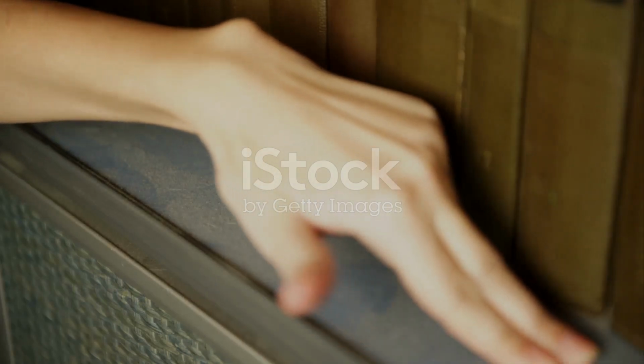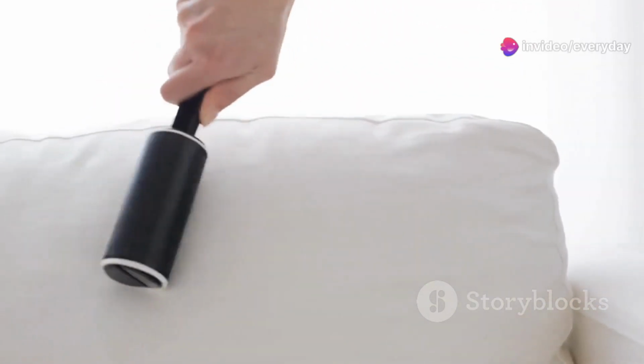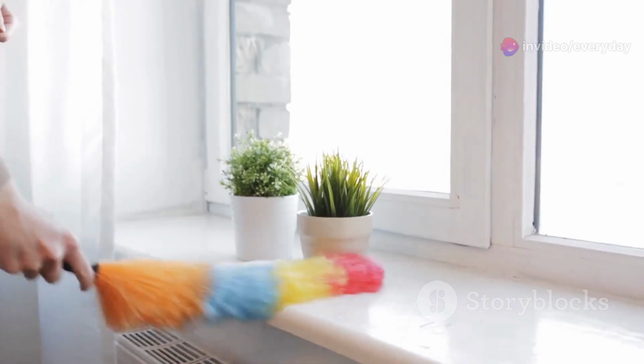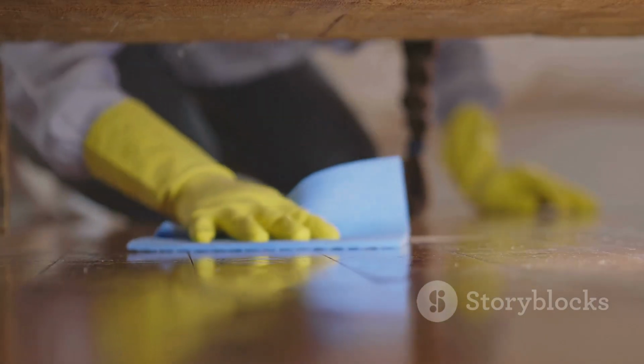Let's start with dusting. Dusting doesn't have to be time-consuming. Use a lint roller to clean lampshades, pillows, and even curtains. It grabs dust way faster than traditional dusters. Here's another trick. Use a dryer sheet on baseboards and blinds. Not only does it clean, but it also leaves a coating that repels dust, so you won't need to clean as often.